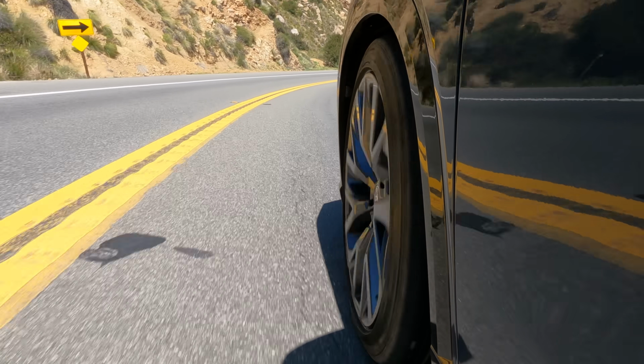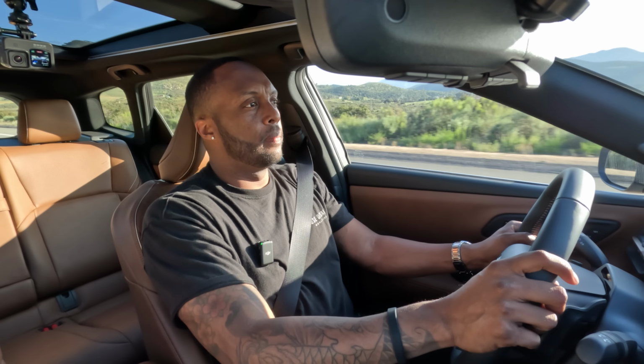The brakes for this being a hybrid, when I first got in, I thought they were a little grabby, but as I got used to driving it around town, they're pretty predictable and they work just fine. They're not squishy at all, and you get a good predictive response out of them.